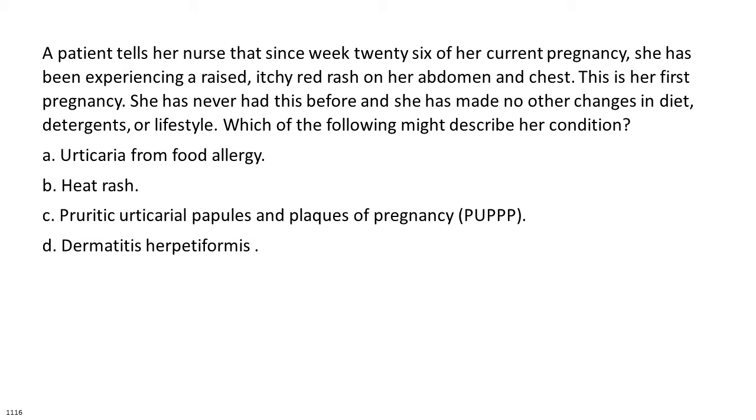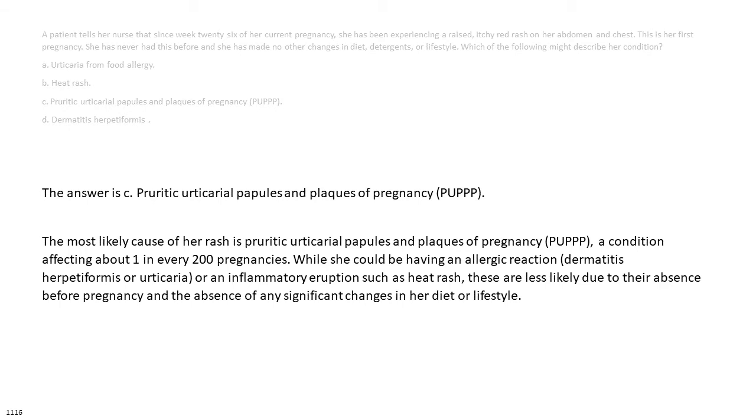A. Urticaria from food allergy. B. Heat rash. C. Pruritic urticarial papules and plaques of pregnancy, PUPPP. D. Dermatitis herpetiformis. The answer is C. Pruritic urticarial papules and plaques of pregnancy, PUPPP.